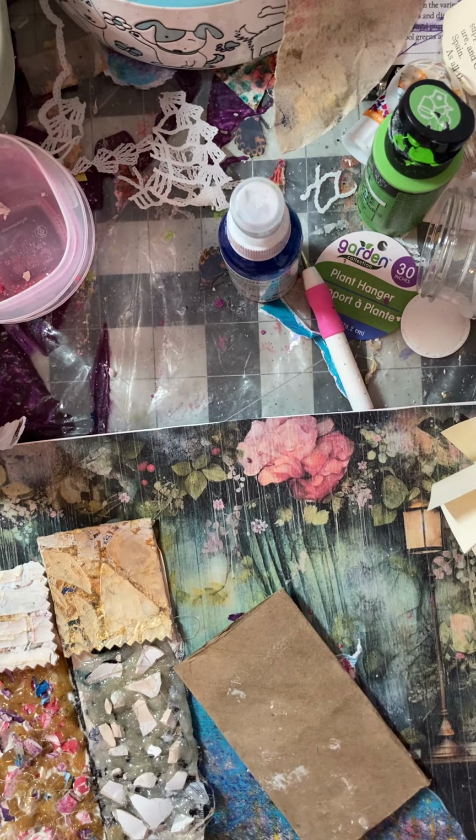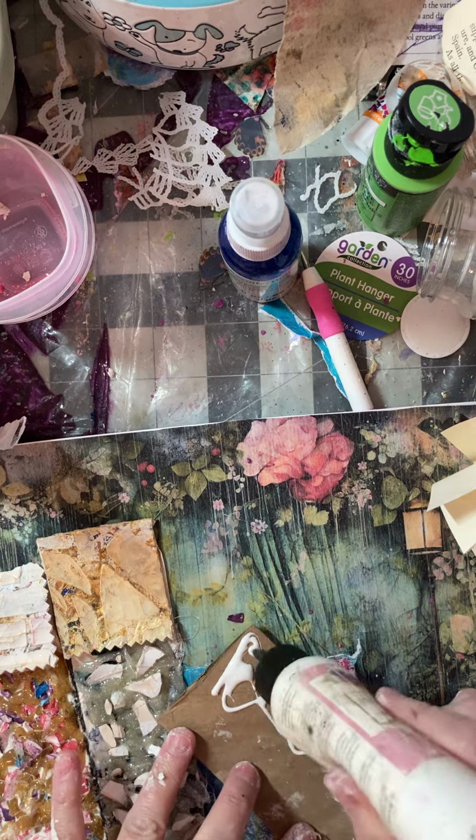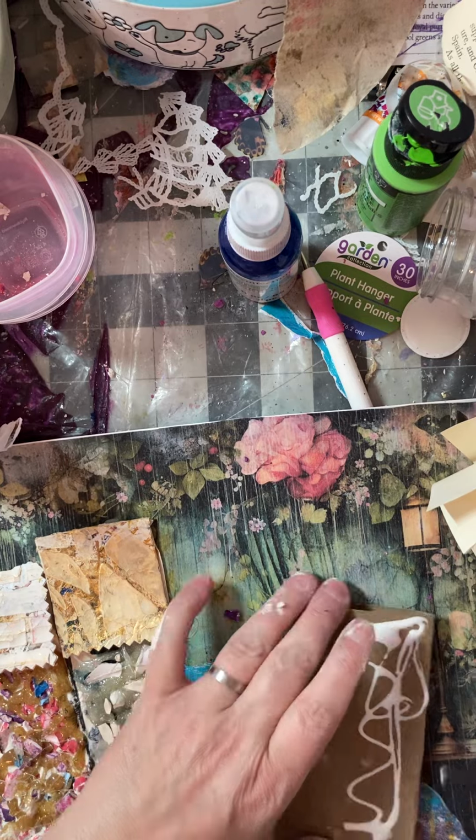Oh, so that pin did not work in here at all. That sucks. Man. Oh, there. I guess it did. Okay.